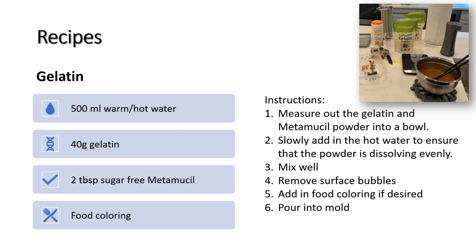Cool. All right. Well, we're gonna jump right in. We're gonna teach you how we make our phantoms. So I'm gonna start with teaching the audience and talking through with the audience how I make my gelatin phantoms, and I'll show you a couple of examples.